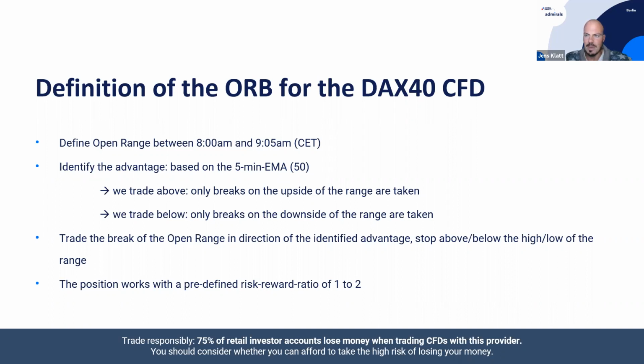And then based on the knowledge about or around the overall advantage I have in the DAX, I then decide whether I trade the breakout out of this range I defined in the step before on the upside or on the downside. And the stop is then above, respectively below, depending on whether I'm long or short here. Below the range or above the range. And I'm working with a predefined, this is the next step, I work with a predefined risk reward ratio in this context of 1 to 2.